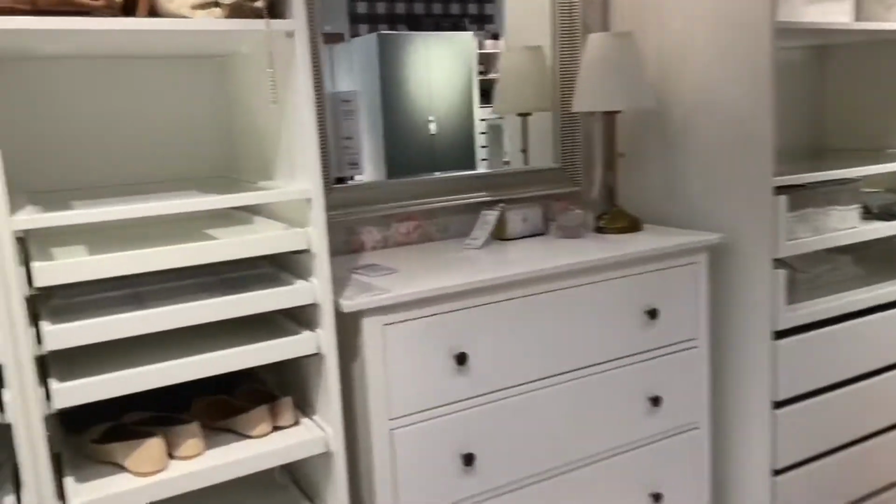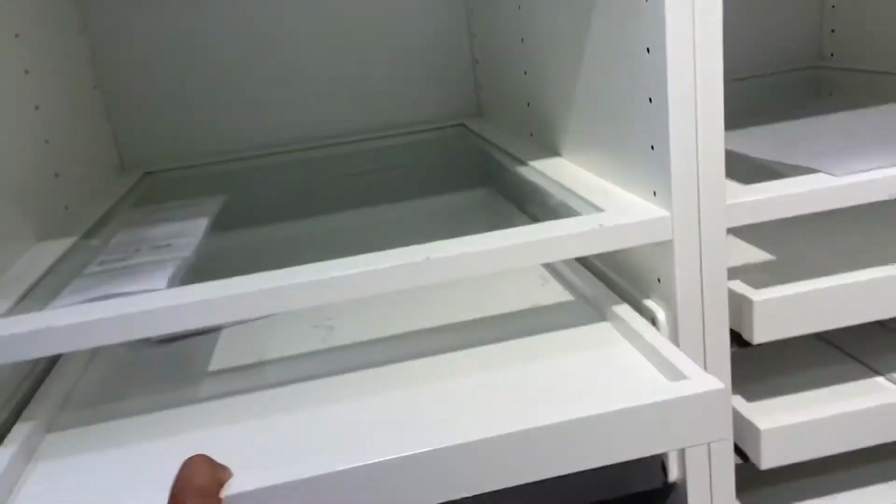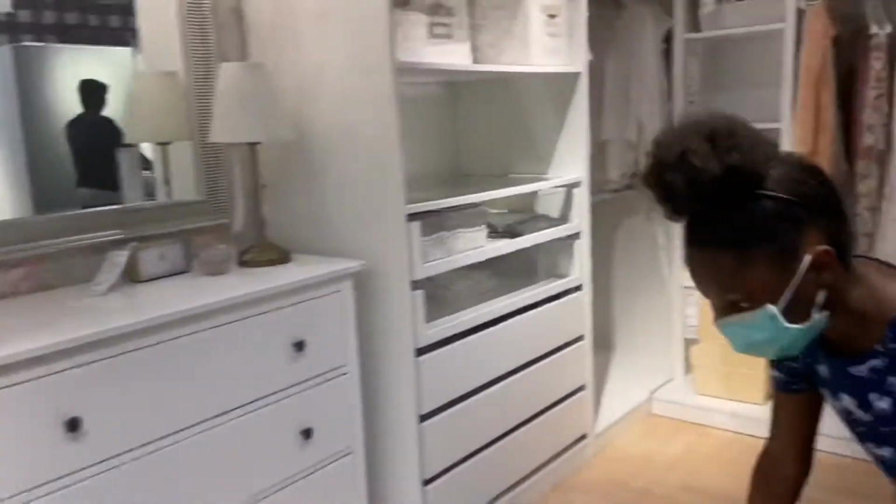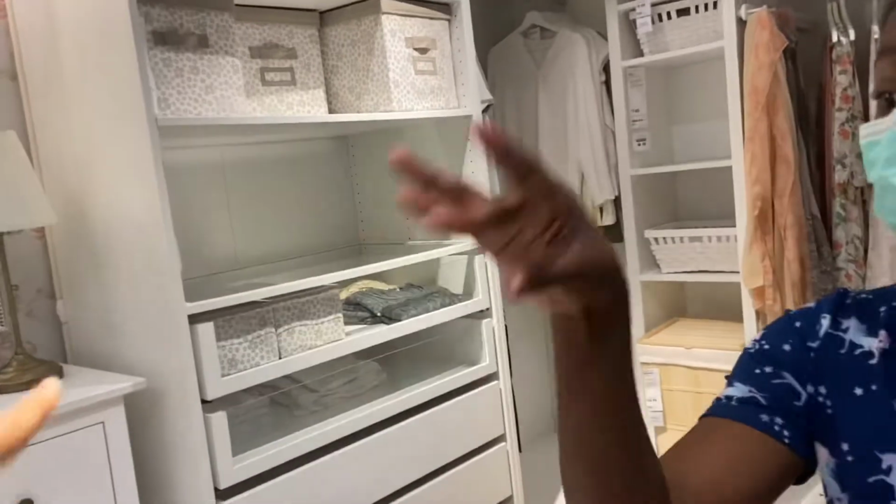And this gave me a lot of inspiration for my closet whenever I redo it. I definitely want to get the IKEA units.